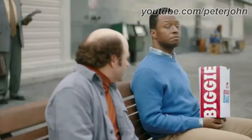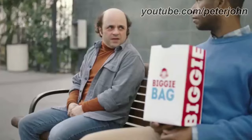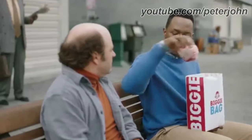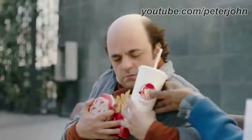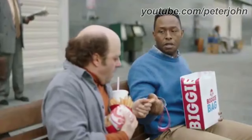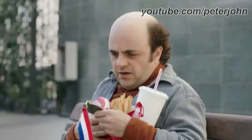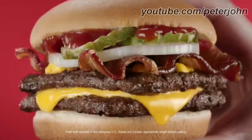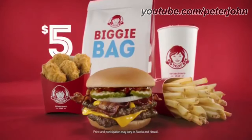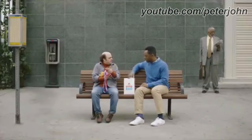Biggie bag, huh? It's new from Wendy's. It's everything you ever wanted for just $5. Everything I ever wanted? Wendy's bacon double stack, 4 nuggets, fries, a drink, and the spelling bee medal you lost in second grade because you couldn't spell soliloquy. It really is everything I ever wanted. Get a bacon double stack with a quarter pound of fresh beef, nuggets, fries, and a drink for just $5. Wendy's Biggie Bag is everything you ever wanted. Sorry, I'm gonna need all that back.